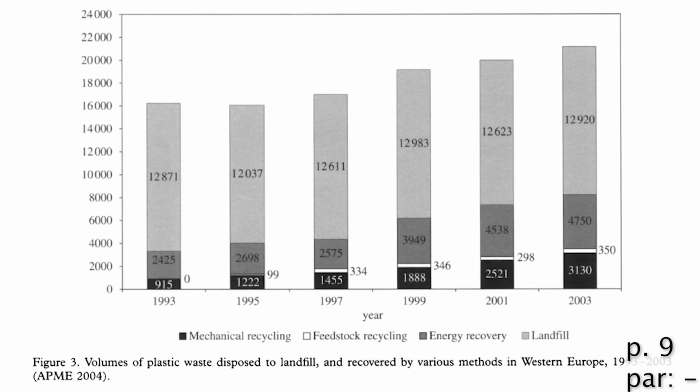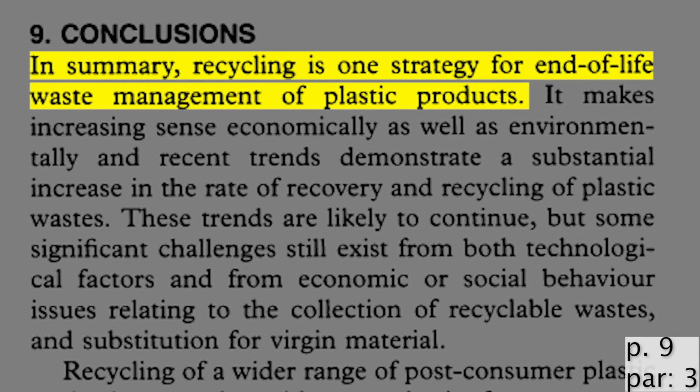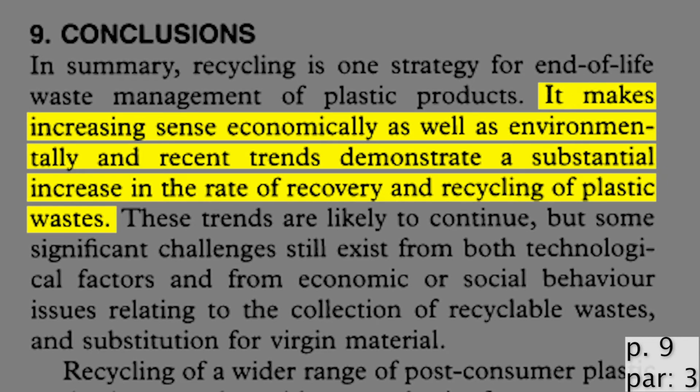Figure 3 shows this shift as mechanical recycling, seen in black, has dramatically increased, and this trend has only grown since 2003. Okay, let's wrap it all up. Recycling is the most valuable strategy for waste management of plastic products. It makes increasing sense both economically and environmentally, but still faces significant challenges that can be overcome if done correctly.